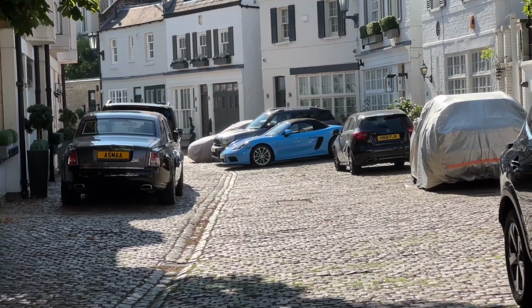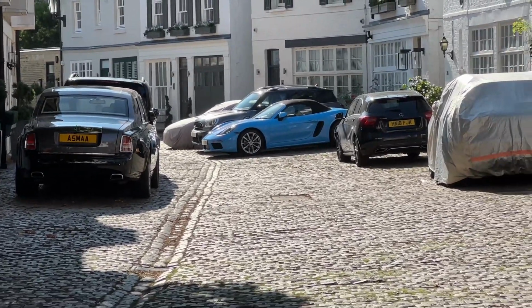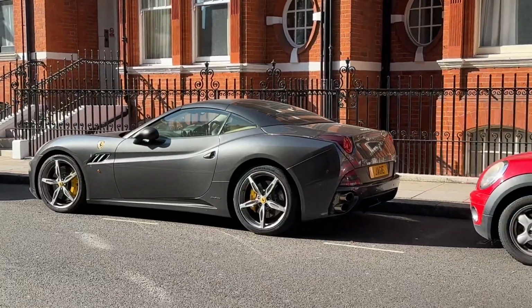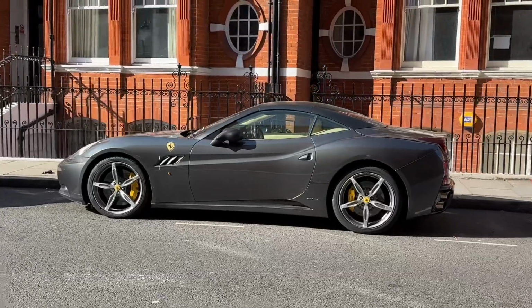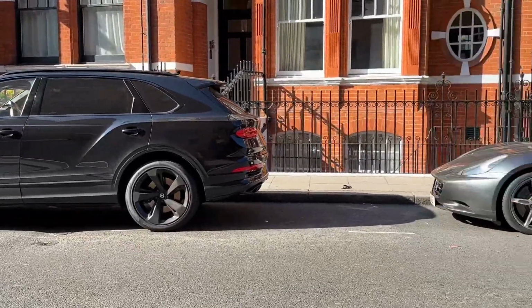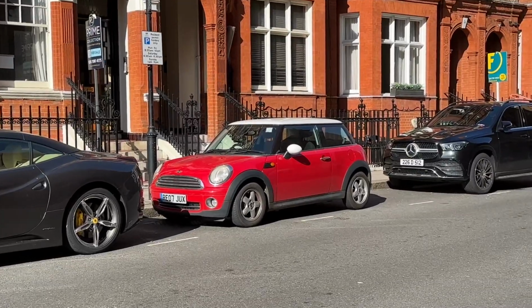Off you go. Oh yes, here's just another Phantom 7, a Porsche Boxster, and various other cars. Oh, and a Nissan Qashqai. There are all sorts. And here we have a Ferrari California. They're very popular in London, probably thanks to their electric folding hardtop. And right next to that is a new model Bentley Bentayga with the new lozenge-shaped rear lights. And, of course, a bright red Mini Cooper.